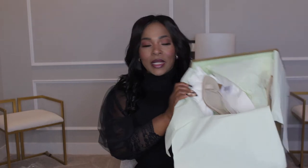It comes with two dust bags, so your shoes will be protected if you're traveling with them. And then it came neatly wrapped. I already took it off, I already put it on. But yeah, it comes neatly wrapped.